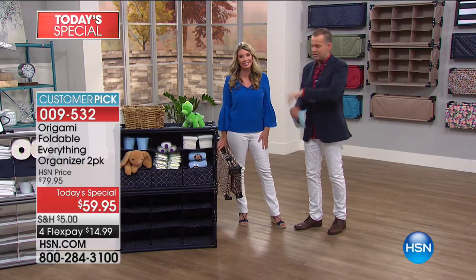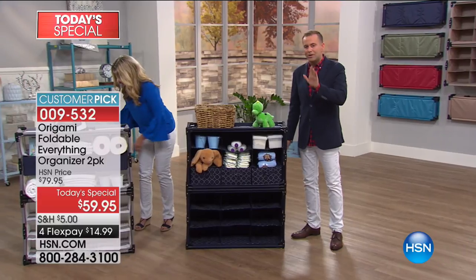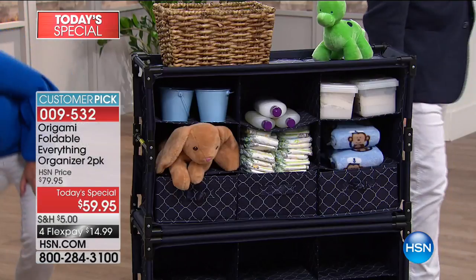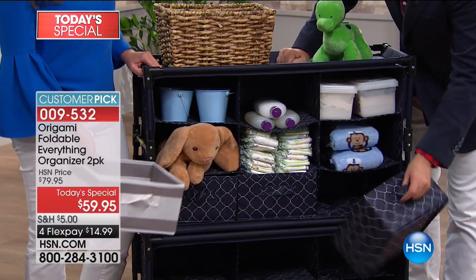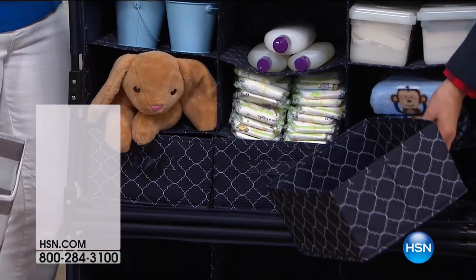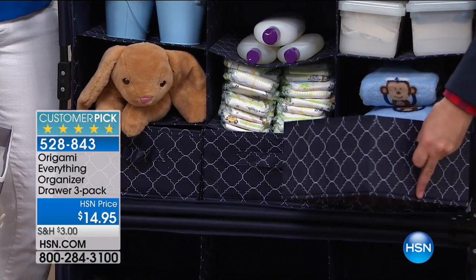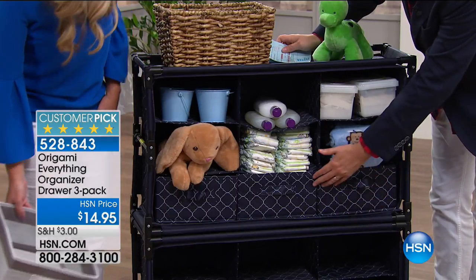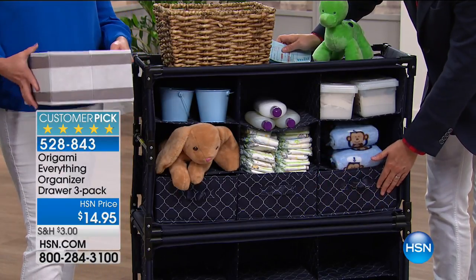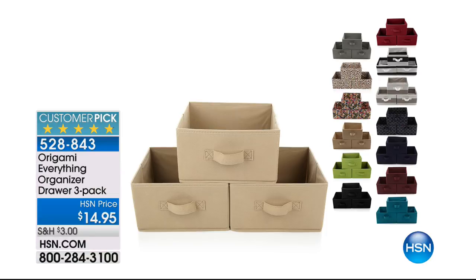The one thing I do want to show is this. You see these drawers? They are nearly sold out in over half the colors. There's a 3-pack of drawers that go back with every design and color that we have. They are only $14.95 for 3 of them. And what it does is it gives you a closed-in experience. So now you're not seeing what's in there. You could have drawers for all 3 levels, Tracy.